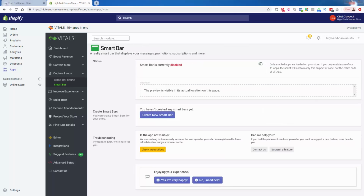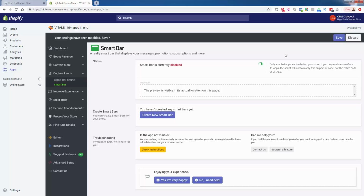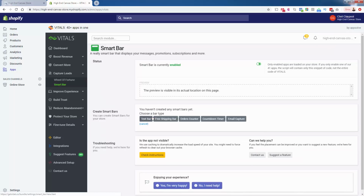All right, let's create a smart bar now. This is the smart bar app. It's all about giving promotions and messages and calling attention to these messages. So we're going to first enable the app, and then of course we'll go and create our first one. And we have some different options in here. Free shipping bar is super popular. Text bar. Now some themes might already have that.